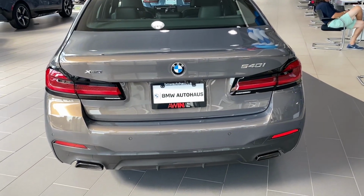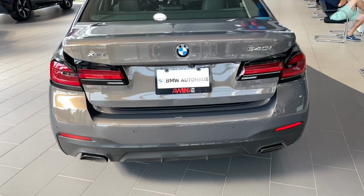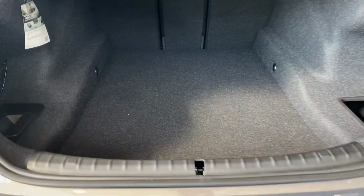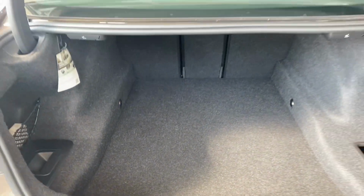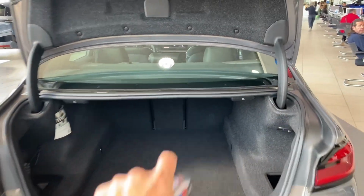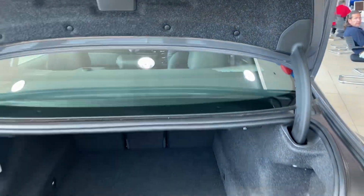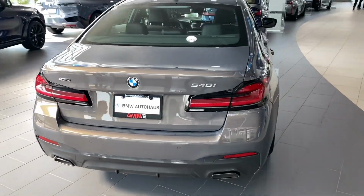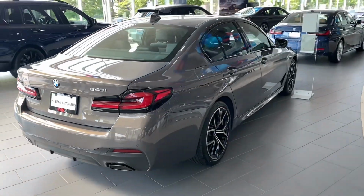So it's a win-win right now. Open it up. You can have a look inside the trunk. Huge cargo space at the back. You can put your stuff in it. It's quite comparable to 2024. It's very similar, but the design has changed completely. All right. So this is a good comparison.